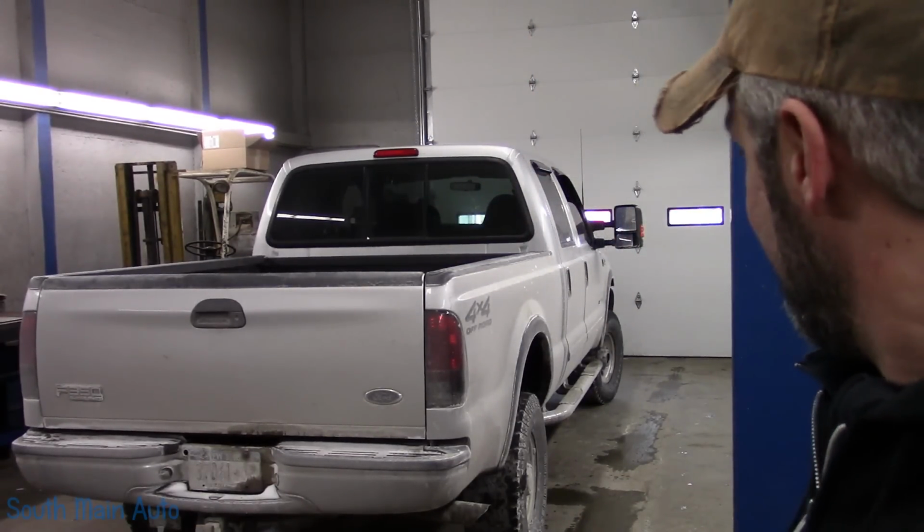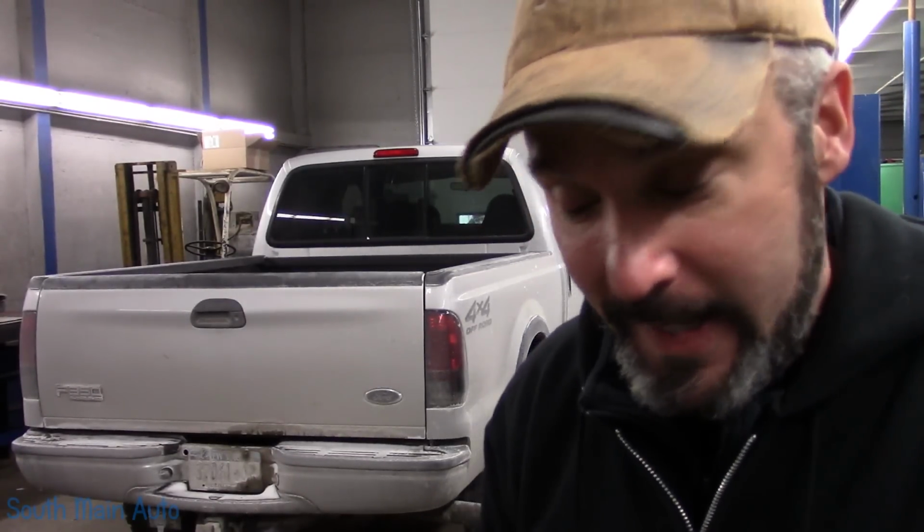This Ford doesn't start. It's in here all cockeyed, so hopefully I get it pushed around. Get it out of the lift. We'll see what's going on with that. I called the other shop who dropped it off, and they did give the go-ahead on the ECM. I did find a used one.